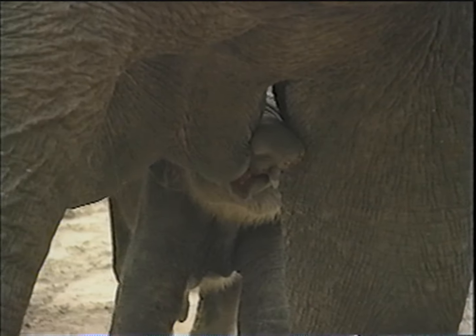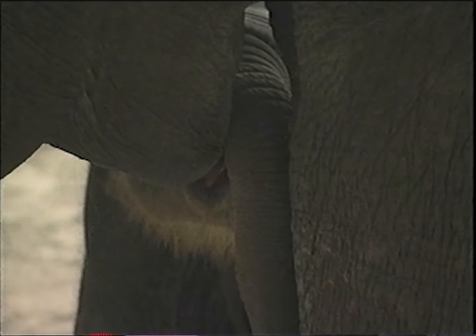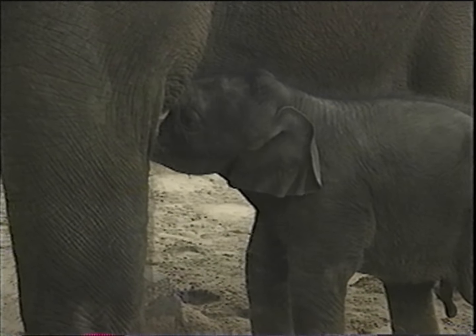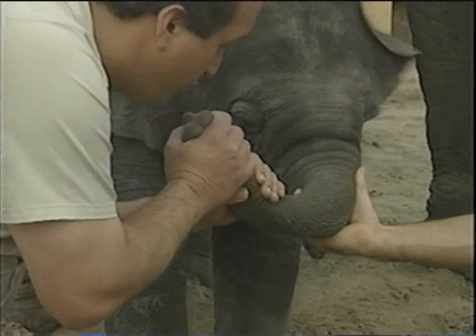Now, I noticed the mother's breasts are very large. How much milk is there? A lot of milk. There are probably 4 to 5 gallons of milk in there. But the baby won't drink that much. Right. Baby elephants drink very small amounts in spurts, a lot of times a day. Many times a day, yes.